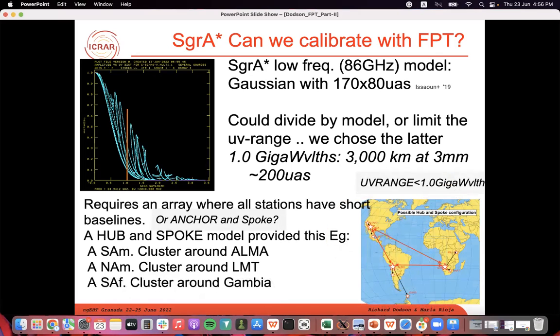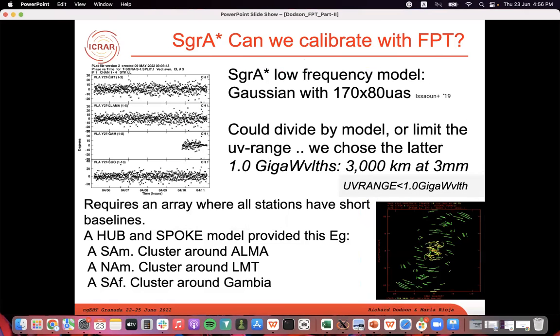So this is a map of the stations used. So I have the 3 hubs. Simulators are great. Let there be a millimeter telescope on Kilimanjaro, another one in wherever, great. So much easier. And the results are fine.